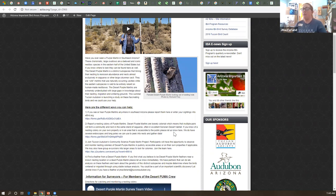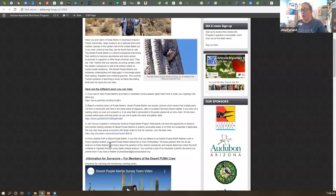I also have the next one, number two here, is report a nesting colony of desert purple martins. So if you feel like you have an area where there's saguaros, where the martins are nesting inside of those saguaros, you can share information with us about that location, especially if that location is open to the public, or at least visible from an area that has public access.